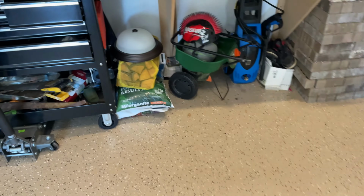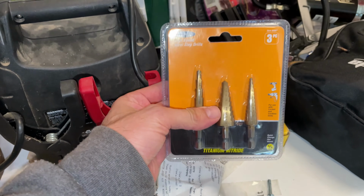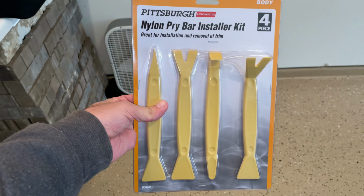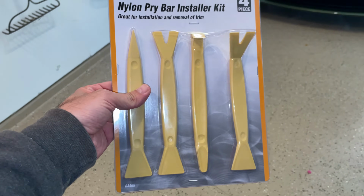What I will tell you is I did buy, not this, this is for when I install my diffuser in the back, which should be on its way. I bought this from good old Harbor Freight. This little tool could have cost you like 10 bucks at Home Depot, but at Harbor Freight, a good old $4.